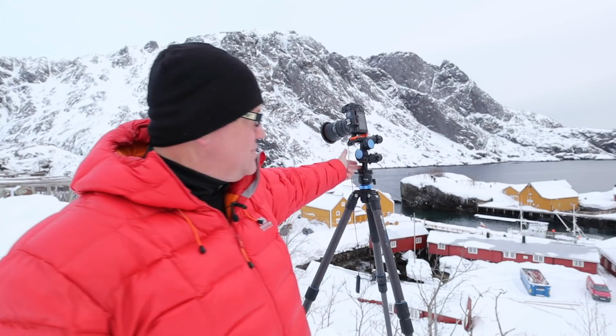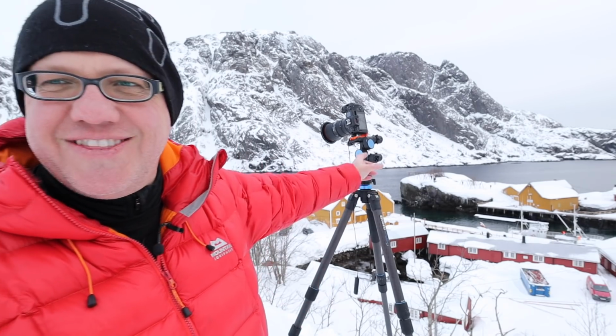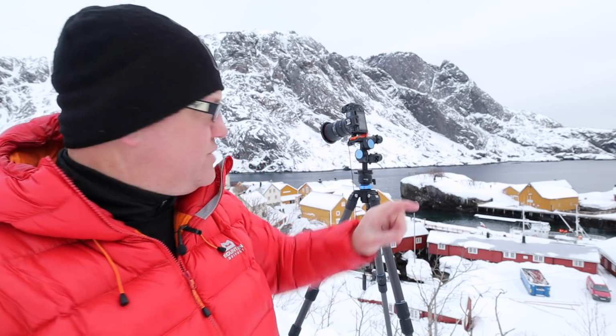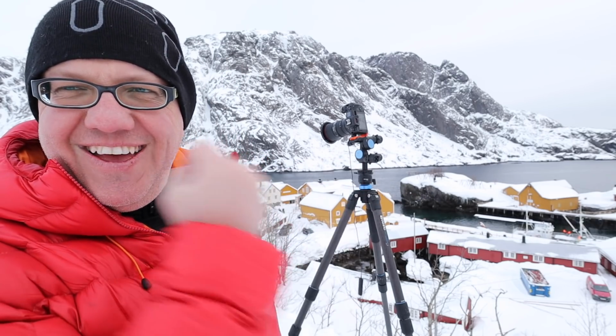On top of that, I have a Benro spacer. There is a model number on it, 20 quid. Get it from Wex, Park Cameras, Speed Graphic, I think. But anyway, fantastic. The reason for using a spacer, and it's a bit of a sexy one, it looks like a dumbbell.